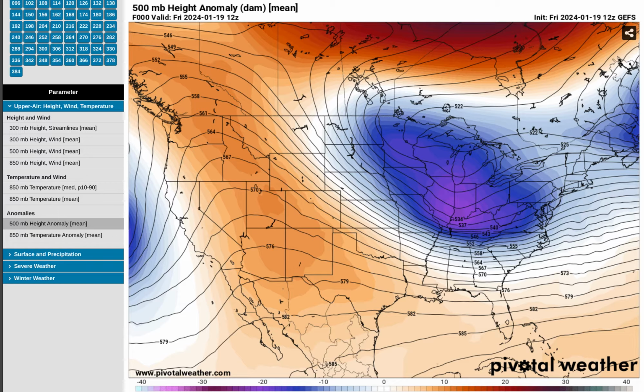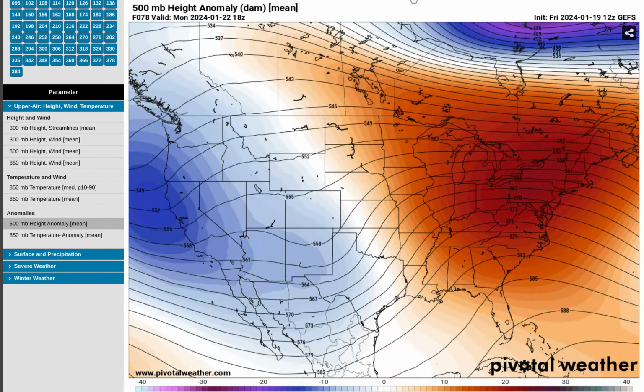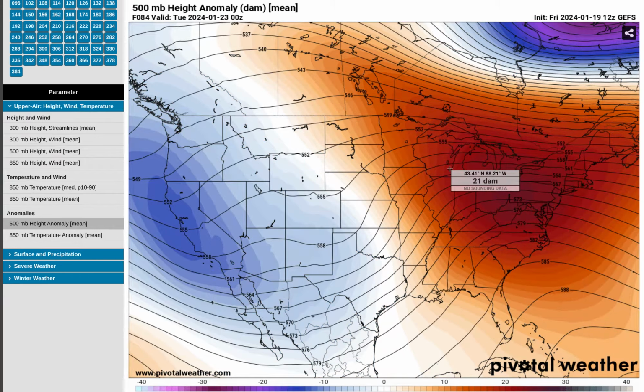So, this is today. Right now, you can see the trough over the Midwest and Great Lakes region, bringing that snow into the area today. And out west, you can see the ridge developing. Now, as we go out into the future, let's say by Monday afternoon, you can see big ridges forecasted by the GEFS model along the East Coast, the Midwest, the South, basically the entire eastern half of the U.S., while troughing develops out west.